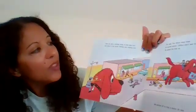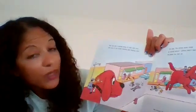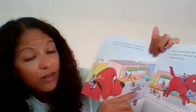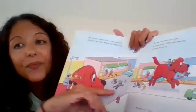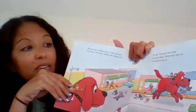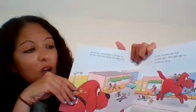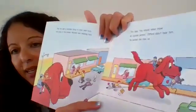Looks like they're coming down the street. Is somebody stuck in there? Then we saw a terrible thing. A man was hurt and lying in the street. Nobody was helping him. See that man? I wonder what happened. Tim said, "You should never move an injured person." Clifford didn't hear him. He picked up the man. We started off to a doctor. Oh dear. It's gonna happen.